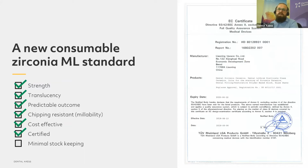The other thing is minimum stock keeping, and it's not only on our side, but it's also on the customer side. And I know Chris is going to tell a little bit about that also, but we want to make sure that we don't have, for every color, every blank, multiples by the thicknesses and everything. So we want to make sure that we have the right thing. So that one also ticked our box.